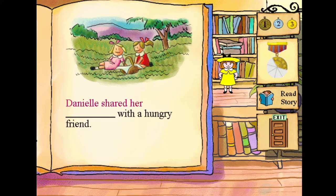Danielle shared her cheese with a hungry friend.